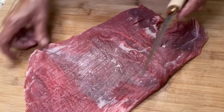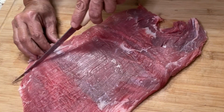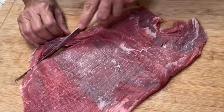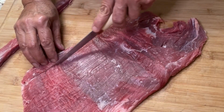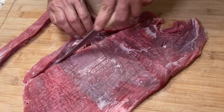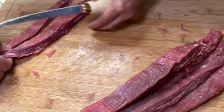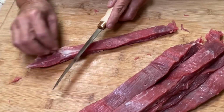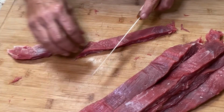Okay, here we go. Make sure it's all feathered out. It's very cold. Now, I'm gonna come in and I'm just gonna score it, okay? There's my first cut, and I'm giving about 3/4 to an inch of width. Okay, let me just throw this over here. I'm not worried about the thickness, but let's start with our first one. Now, I'm just gonna do a piece about like that.